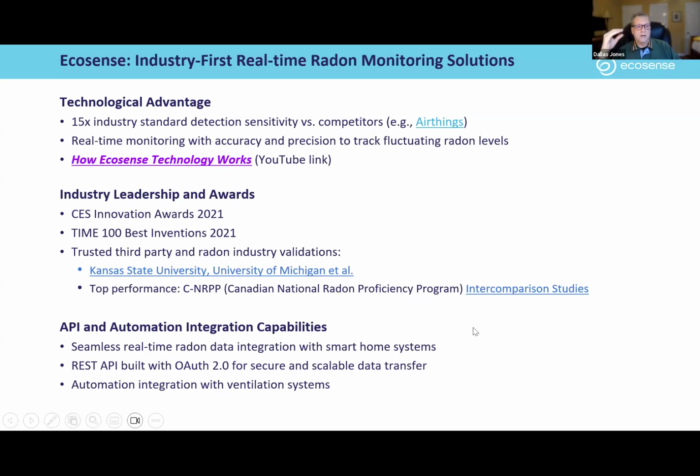We've had a lot of studies done by independent parties like Kansas State University, the University of Michigan, had some other studies done. If you go to our website, ecosense.io, you can find a lot of them there, and about how well it performs. The Canadian National Radon Proficiency Program has been studying our homeowner devices for, I think, close to 5 years now. Consistently, every year they're running them in a radon chamber there in Canada, and they see that they track right along with the radon chamber monitor, and they don't change from one year to the next as far as drifting out of calibration or anything like that. So we're very proud of the studies they've done.